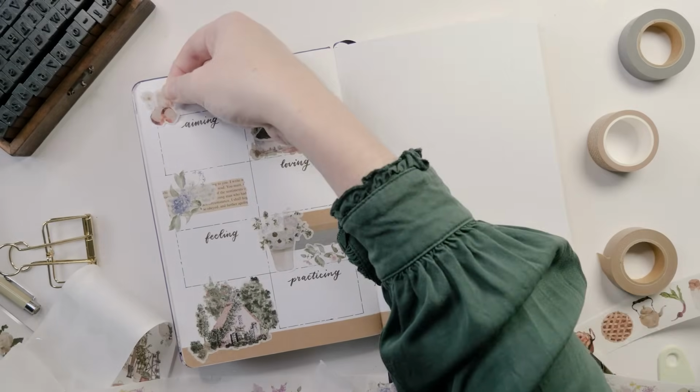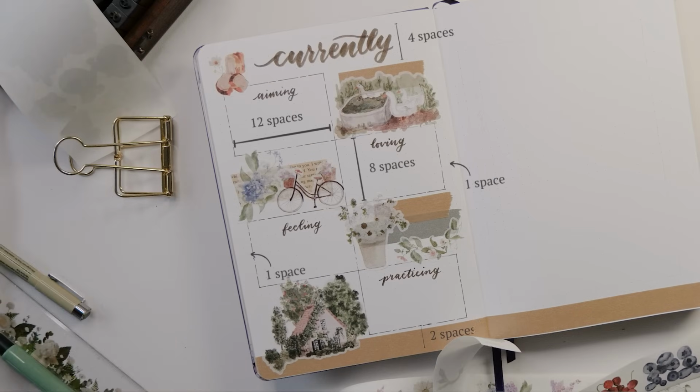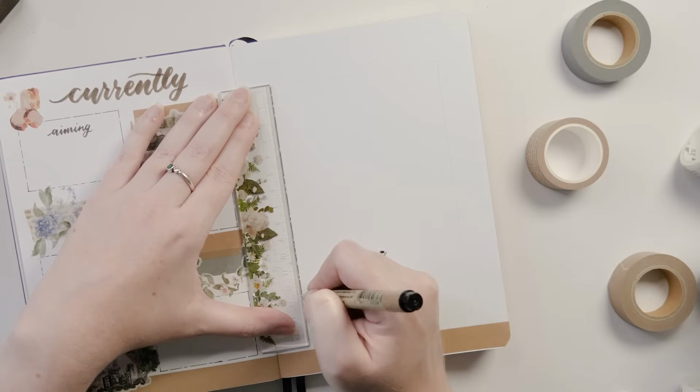This page is kind of a checkerboard, so it has planning space and then it has a section for pretty, and here are the dimensions for everything if you want to grab a screenshot and refer back to that later. The next page we're setting up is kind of a one line a day or a gratitude log.